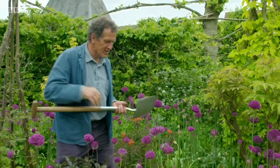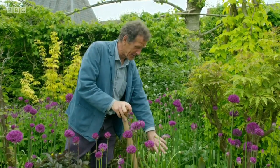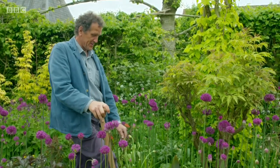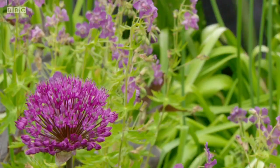Now, this is where having size 11 feet and not the attributes of a dancer doesn't work well for me. I just have to be very careful and do as little collateral damage as I can.